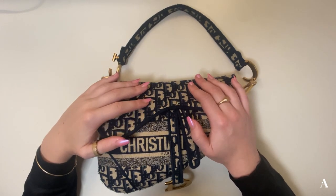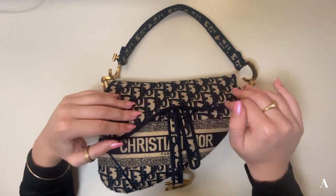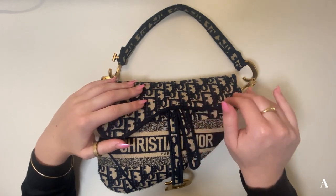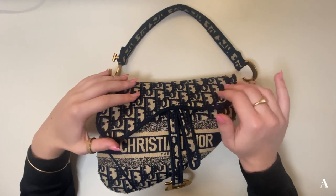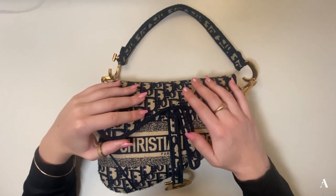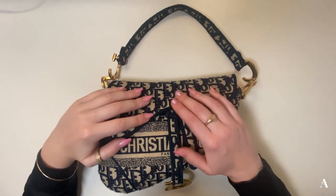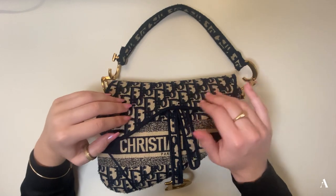It has only furthered my love of the House of Dior, but as usual, this is a high quality replica, but I have found it to be nearly identical to the ones that I have seen out in the wild. But we will get into, like I said, the wear and tear and what fits tonight. So without any further ado, let's go ahead and open this bad boy up.